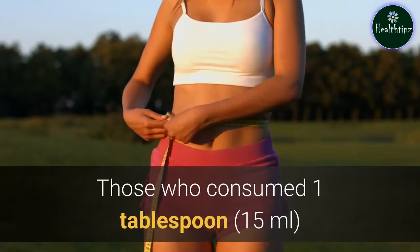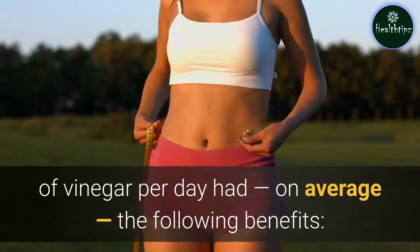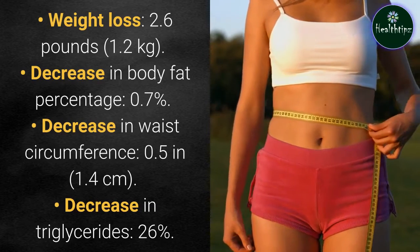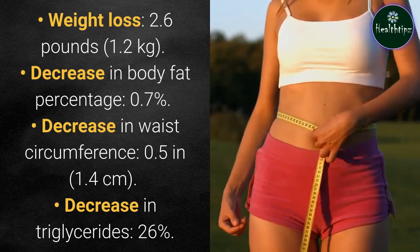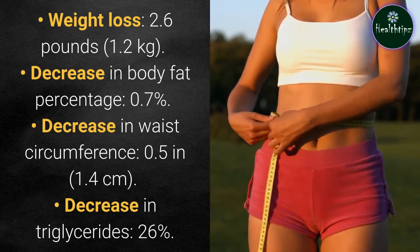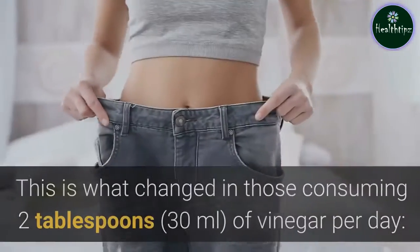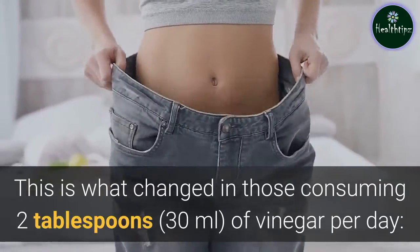Those who consumed 1 tablespoon (15 milliliters) of vinegar per day had, on average, the following benefits: weight loss, 2.6 pounds (1.2 kilograms). Decrease in body fat percentage, 0.7%. Decrease in waist circumference, 0.5 in (1.4 centimeters). Decrease in triglycerides, 26%.